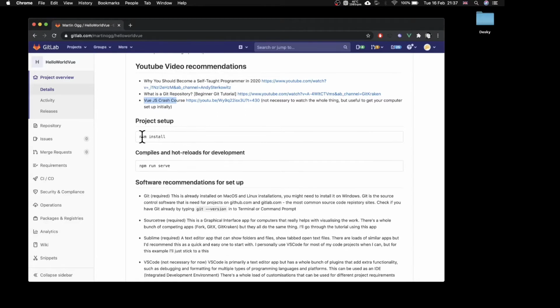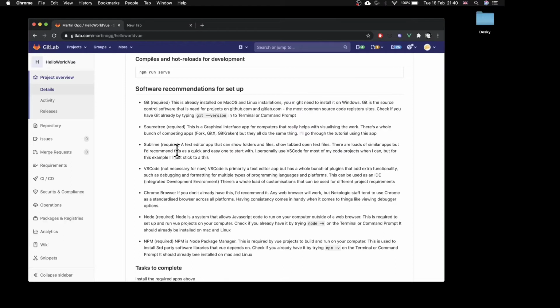Okay, so we've got project setup, some text, compiles and hot reloads for development. Yeah, so it would be required to get the software apps that are listed as required in this list, at least for the scope of this tutorial. For example, for Git, you do already have it if you're running on Mac or Linux, but for Windows, I'm not so sure, but easy enough. If you need to download it, then you just Google it.